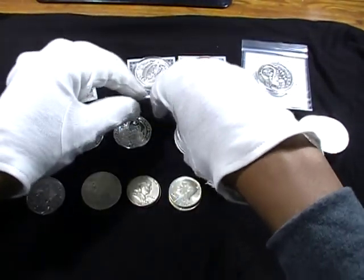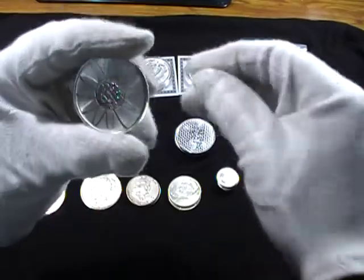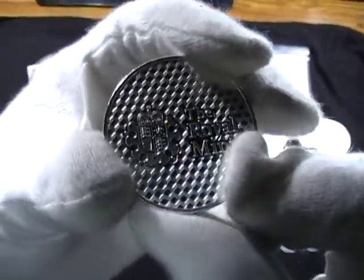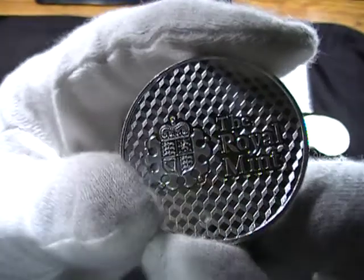Okay, and this is from JM Bullion, which is why I purchased these. 1, 2, 3, 4, 5. And these are from the Royal Mint. You can see there. Very interesting pattern.